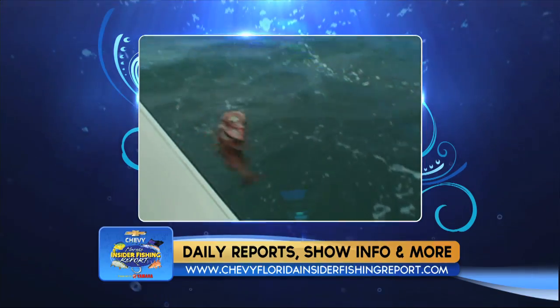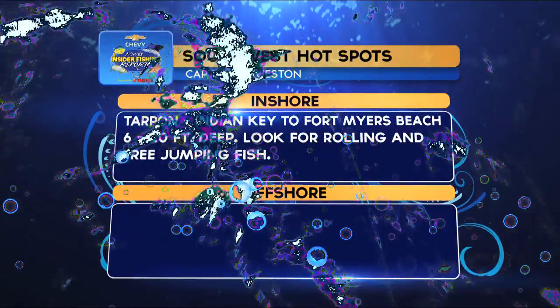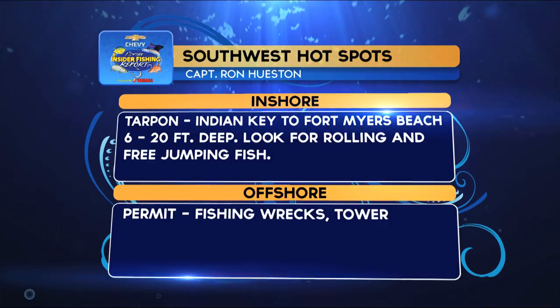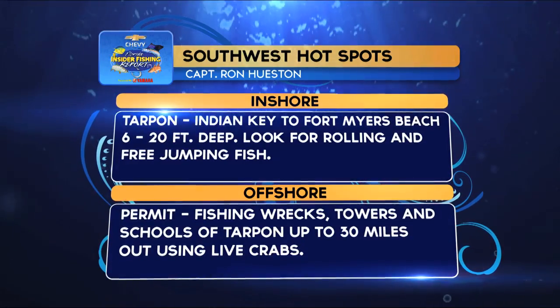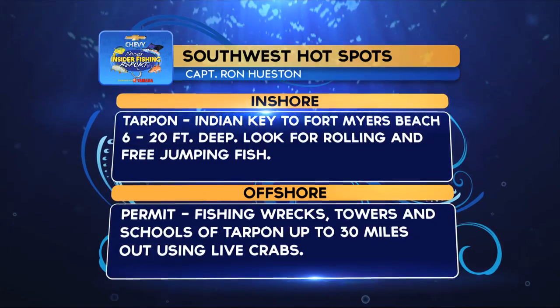All right, great job, Midnight. We're going to go ahead and get to the Southwest regional hotspots. Captain Midnight, Captain Ronnie says, inshore, tarpon, Indian Key to Fort Myers Beach, 6 to 20 feet of water. Look for the fish rolling and free jumping. And then offshore, permit, fishing the wrecks, towers, schools of tarpon, up to 30 miles out using live crabs. So we're going to make sure we look for tarpon and permit offshore.